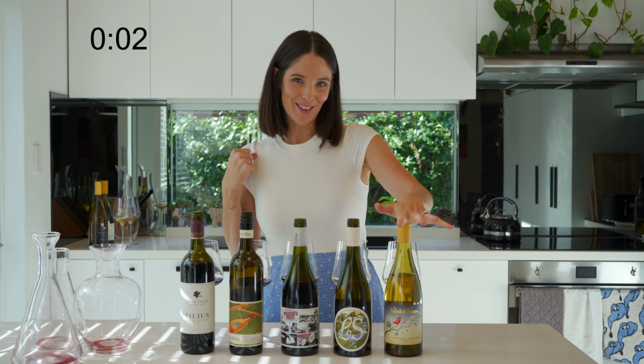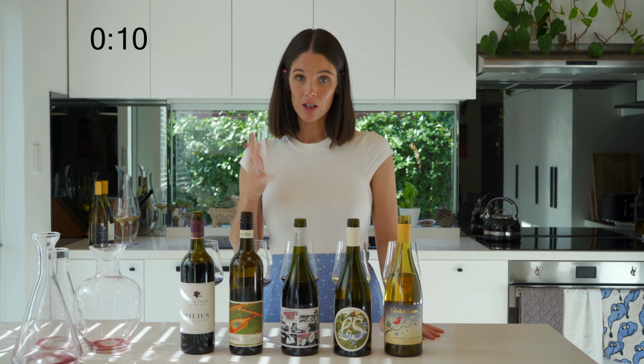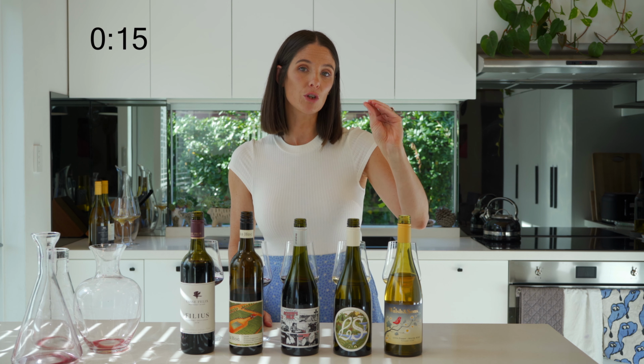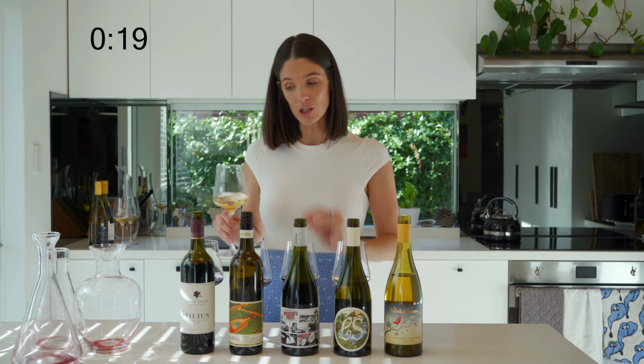Wine number 1. So this is the 2018 Little Poppet from Walsh & Sons in Margaret River. I first fell in love with this particular wine. It's like $22-ish, maybe $25, in the 2014 vintage where it was only Semillon and Chardonnay. The 2018 is Semillon, Sauvignon Blanc and Chardonnay.